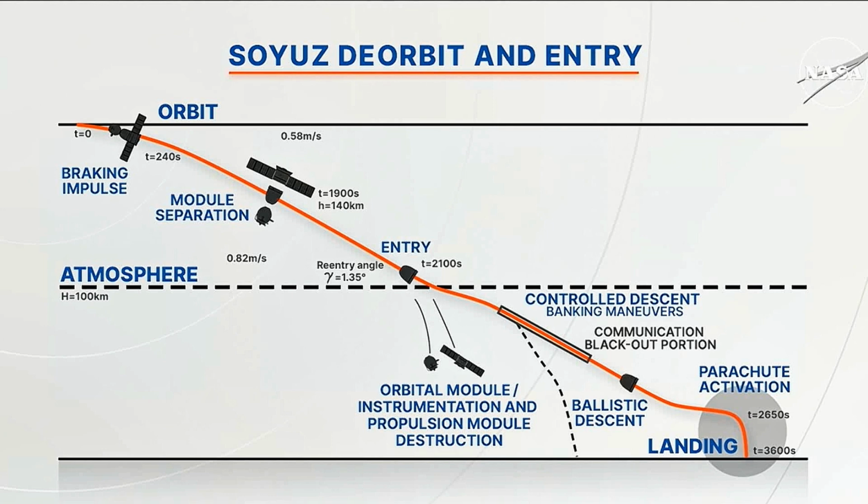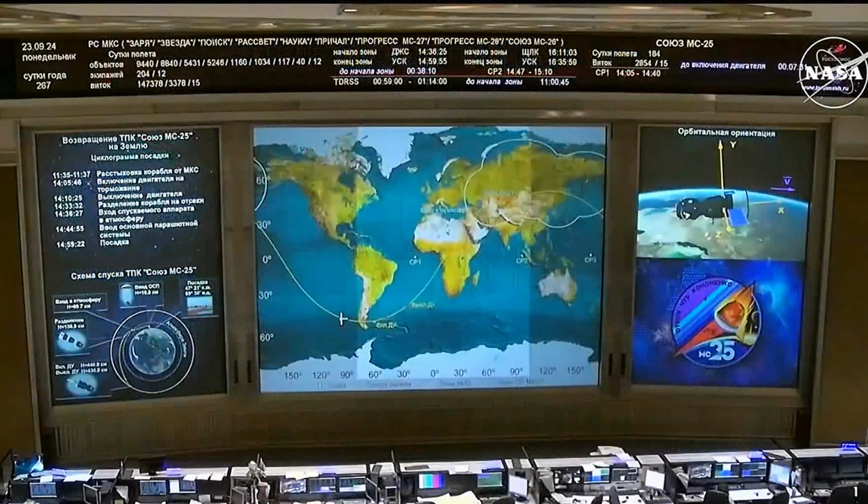If we have video at that point from a ground-based ATV that will have its cameras trained on the skies to try to pick up the Soyuz under its parachute, if we're able to see that, you may be able to see a white vapor emanating from the Soyuz. That will be normal. It's a combination of hydrogen peroxide and oxygen venting into the air.